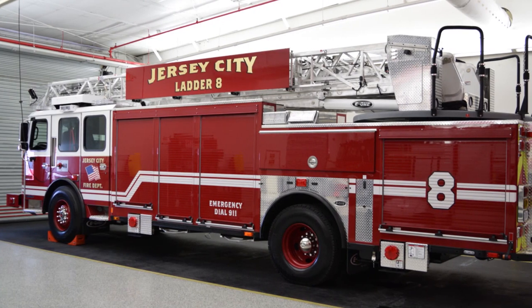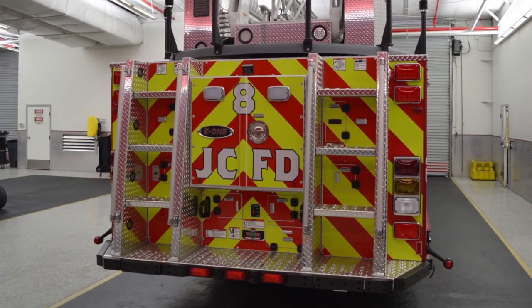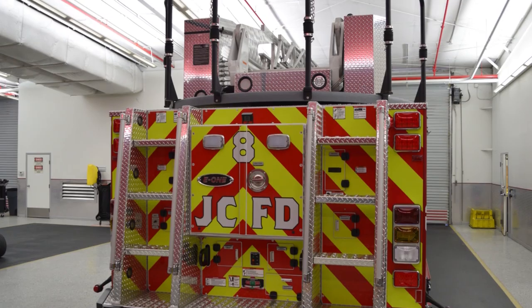Well, the truck is pretty much a bare-bones truck. We don't go with a lot of high-tech stuff, so this truck really just features a lot of cabinet space. The biggest thing with this truck is the torque box outriggers that fit our city well. So we have a lot of tight city streets, and this truck will set up anywhere we need in the city.